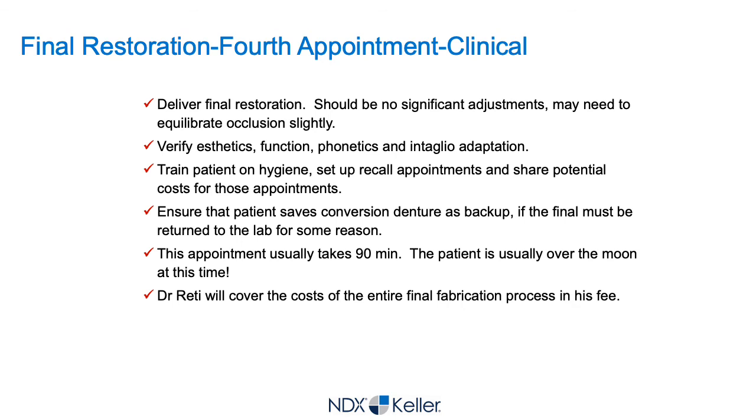So your next appointment is going to be delivery. We've worked in the bite, we've been picky with the aesthetics, we've tried the speech, phonetics, all those things, so the person pretty much knows what they're going to get. So it's mostly just take out the provisional, screw it in. You'll want to double check and make sure you've got nice adaptation to the intaglio, of course, which will be stable at that point, as you guys know. And then double check the occlusion, make sure that looks good. Everything else we've already handled as we've gone through our try-in process.